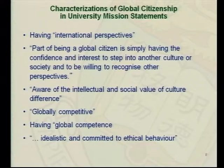And this is where global citizenship comes in. I also tried to take a look at the characterization of global citizenship in university mission statements. And the coverage is very broad. Of course, it's a concept which has been taken for granted. But if you look at the way it's characterized in these statements, you will see that there is a very different understanding of what global citizenship is, and corresponding to that, the strategies that the universities use are different.